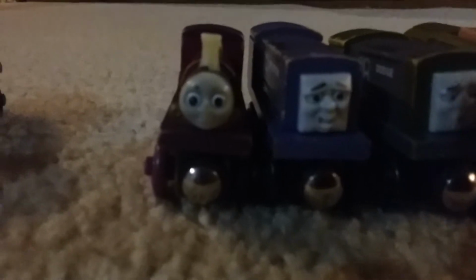Here are my Thomas and the Magic Railroad items. Lady, Splatter, Dodge, and Diesel 10.